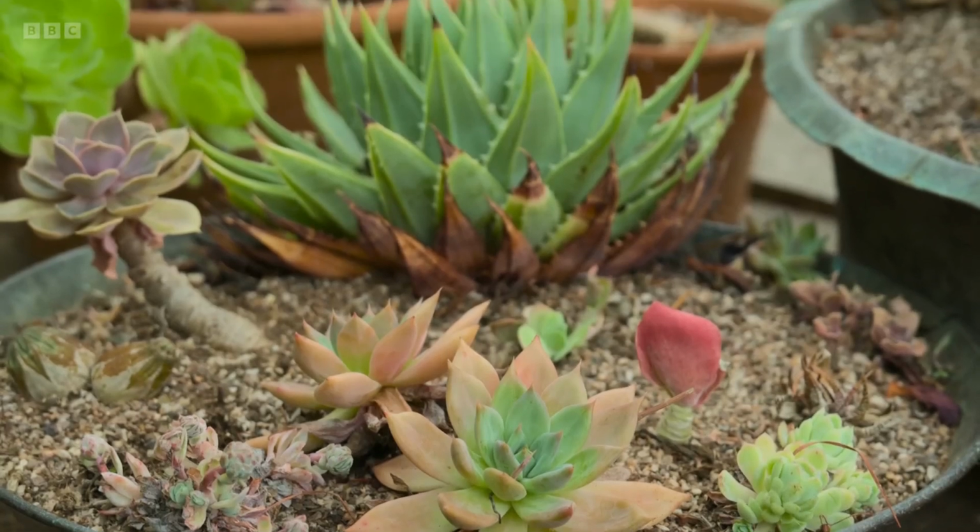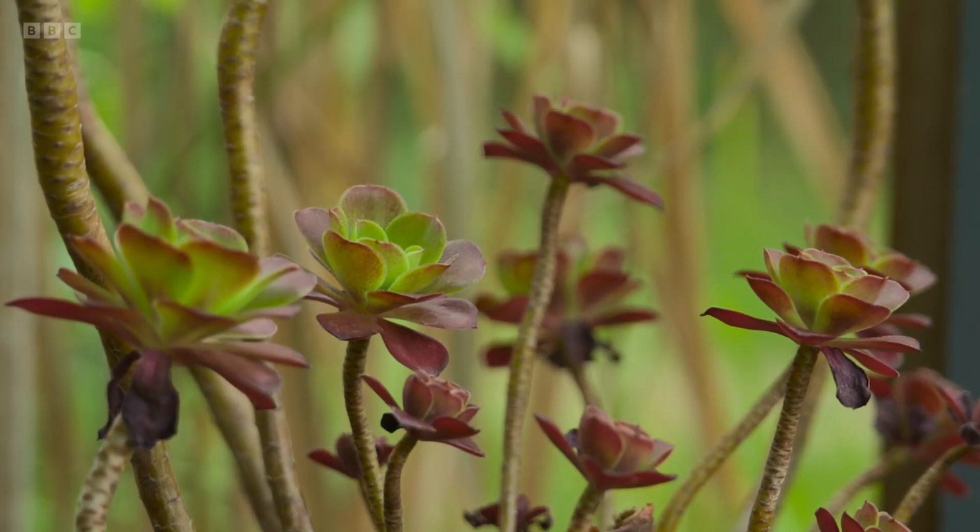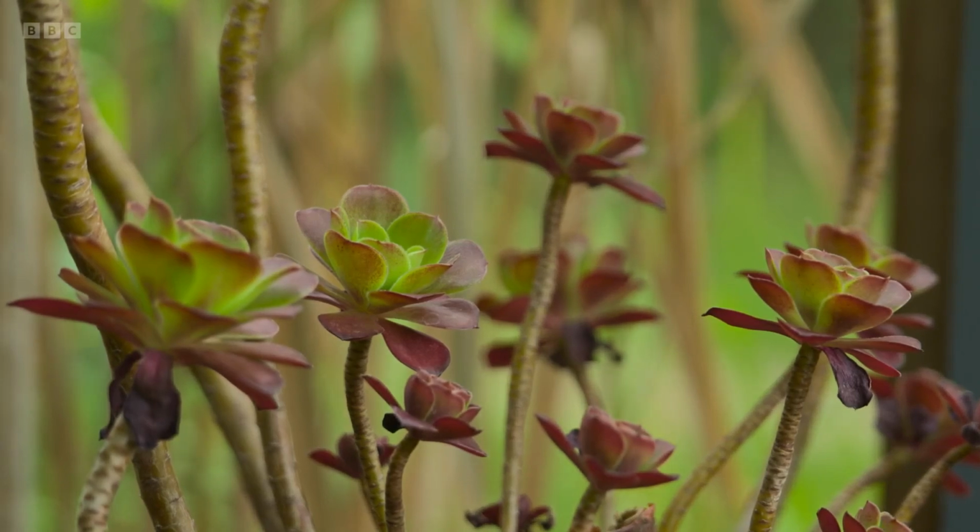Now, I have a small collection of succulents here, and they're very easy to grow from cuttings. What you need to do is choose a stem that's nice and straight.